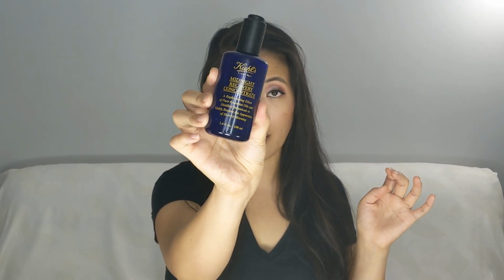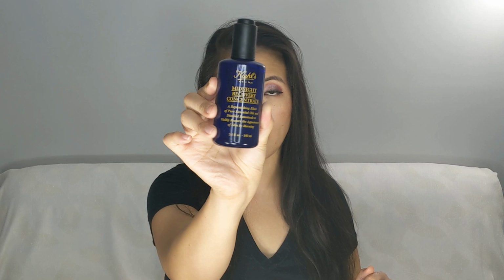So if you look at the bottle, this is a pretty big bottle. If I'm not mistaken, I think this is their biggest bottle. This one is 3.4 fluid ounces, 100 milliliters. I do use a lot of it because, you guys, I do truly use it every night. It does me so good. If you are a dry skin dehydrated girl, again, this is a great product for you.